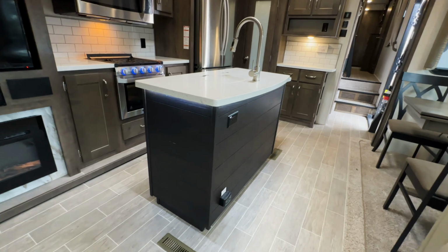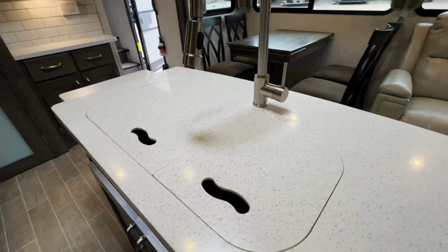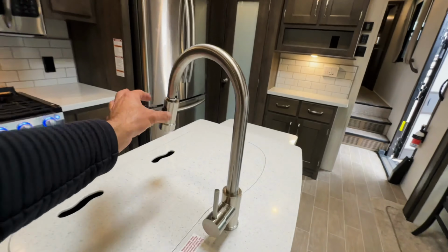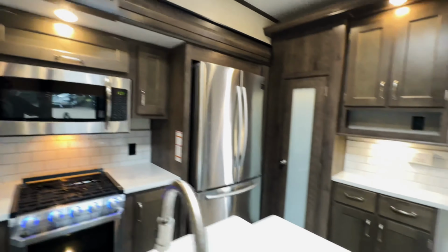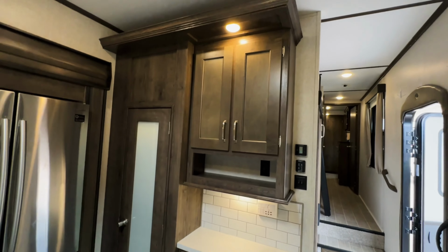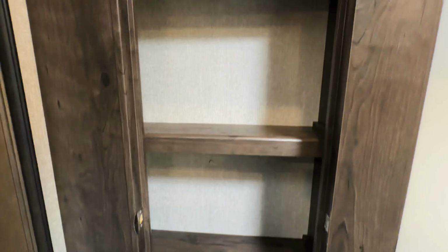Beautiful, beautiful center island with an LED light down low. Solid surface countertops. We do have a 60/40 stainless steel sink with a residential style faucet. We got the oven, 3-burner stove, microwave. I definitely see a coffee maker right here. Look at the storage. A little extension here on the center island. Let's check out the pantry. Pantry with a motion sensing light.